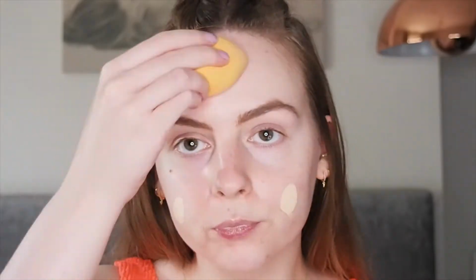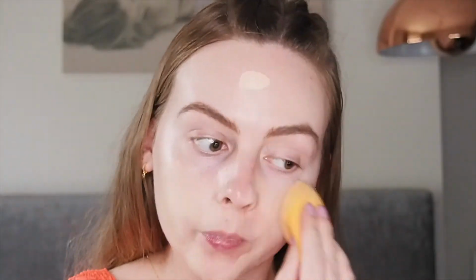She's got the warm sort of orangey tones going on in the crease, and then a really beautiful pink duochrome sort of shimmer on the lid. So hopefully I can recreate this and do it justice. So I'm basically just going to really quickly speed through my base makeup, and then we can focus on the eyes.